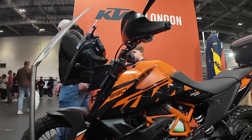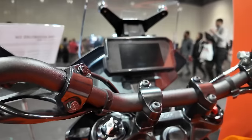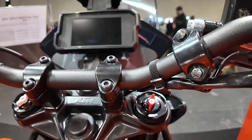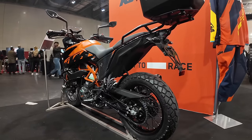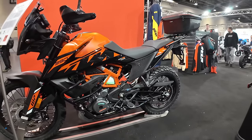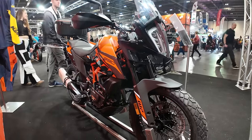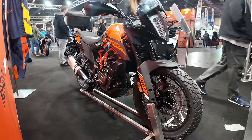Here's another bike I shall be on test soon as well. It's the KTM 390 Adventure. This is a single cylinder 373cc engine that produces 44 brake horsepower and 37 newton meters of torque. It's weighing in at 172 kilos and costs £6,599. With the WP suspension on it, I think you're getting a lot of bike for your money.